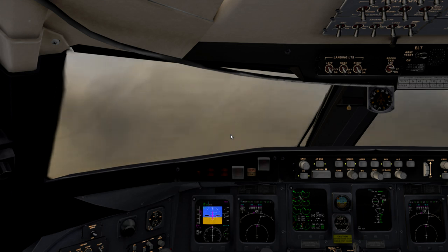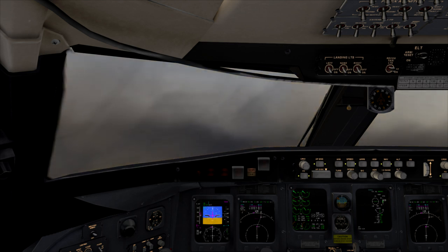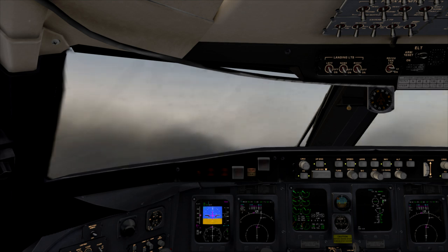Look at that. Gotta love X-Plane 10. Just breaking through the tops at about 5.5 there.